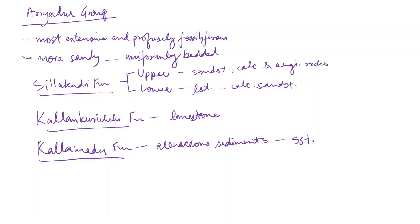Aryalur fauna is quite rich and diverse, and gastropoda and pelecypoda are the most dominant fossils found in the Aryalur group. Apart from it, some cephalopods, foraminifera are also found in quite good amount. The age has been given as late Campanian to Maastrichtian.